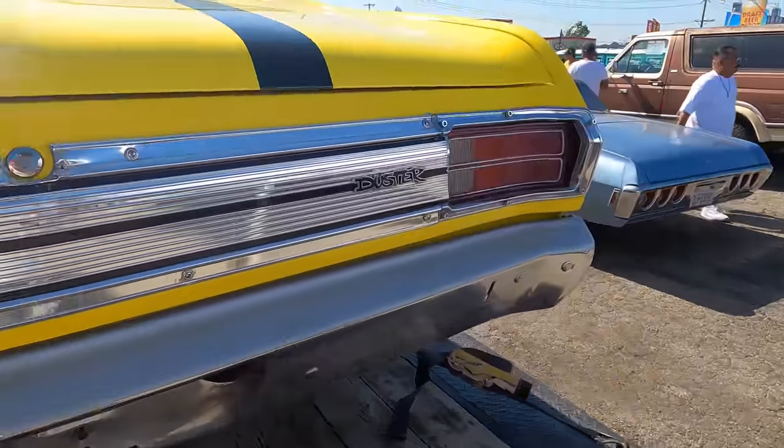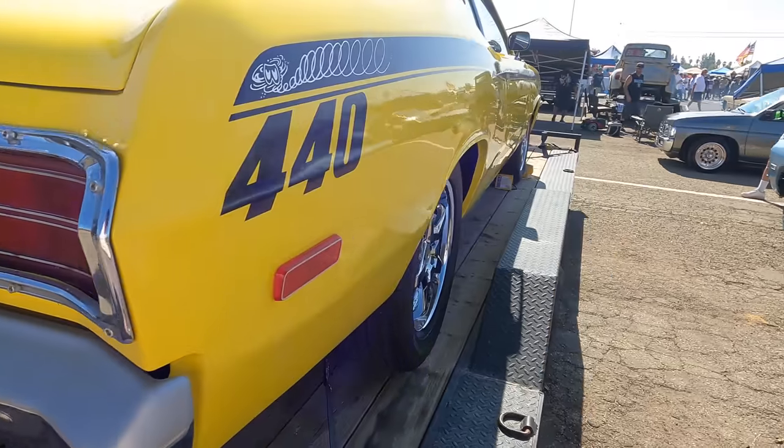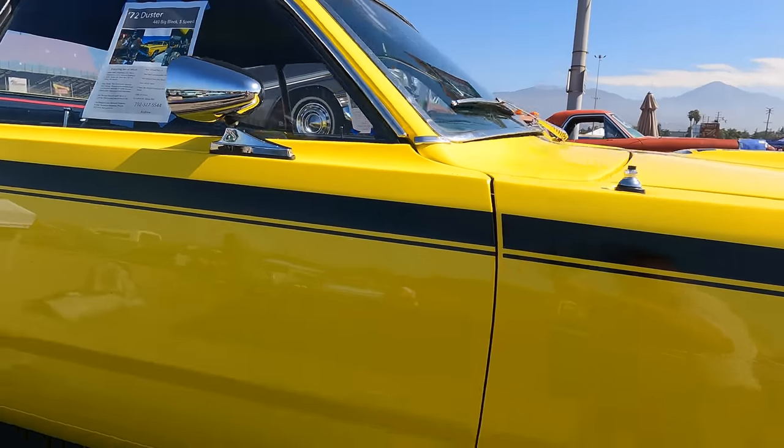Right, the whole car. It looks like he could use a new back panel there. He's got sheet metal screws holding that in. Other than that, seems to be a pretty nice car. Can't get a good shot of the interior.